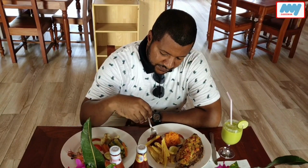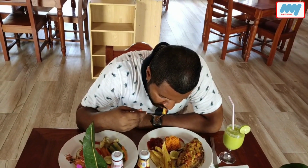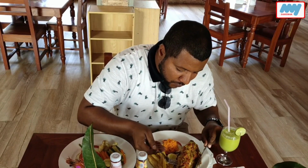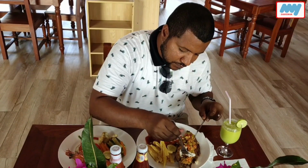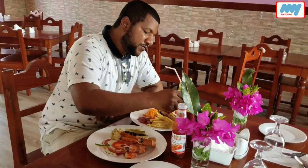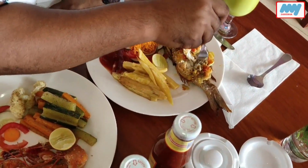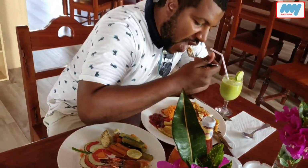These are your normal french fries. And the bluefish is fried with the secret sauce from the bluefish restaurant. Our bluefish is fried with local veggies. The taste is very, very good. Dry on the outside, but very yummy on the inside.